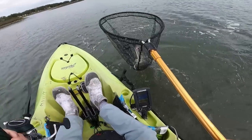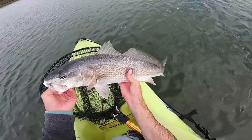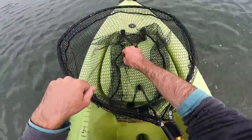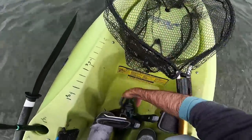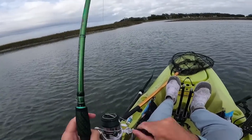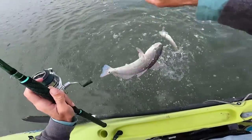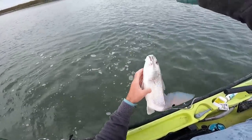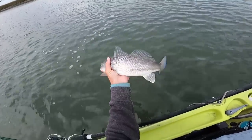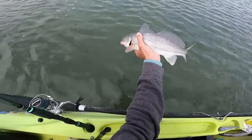Beautiful redfish right there. Perfect. There he goes. And check this out. Still got our bait, and he's still alive. All right, let's see if we can get one to eat that. Oh, just got a bite. There he is. Fish on. Just a small guy. Still fun though, on the light tackle. Beautiful colored tail. See you, buddy.